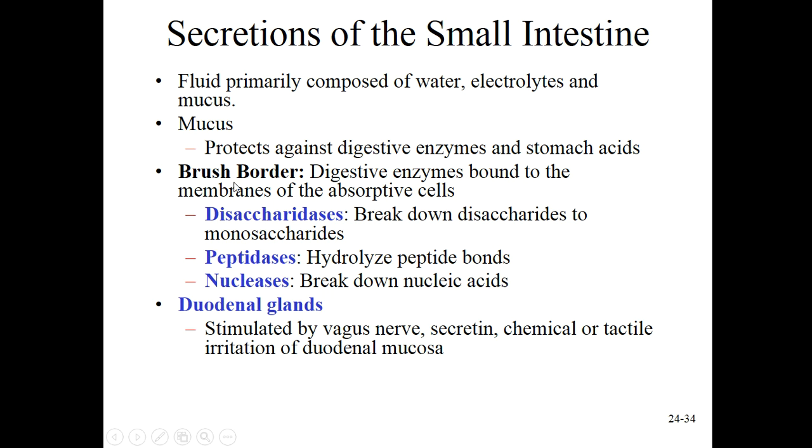Going back to the brush border enzymes, these are a few of the specific enzymes we're going to need to know. Disaccharidases break down disaccharides like sucrose into the individual simple sugars. Monosaccharide means one sugar, for example, fructose or glucose. Peptidases break proteins down, hydrolyzing the peptide bonds, ultimately cleaving one amino acid from the others, so that we have to get down to this level, the individual amino acid, which can then safely be absorbed. Nucleases break down DNA and RNA.